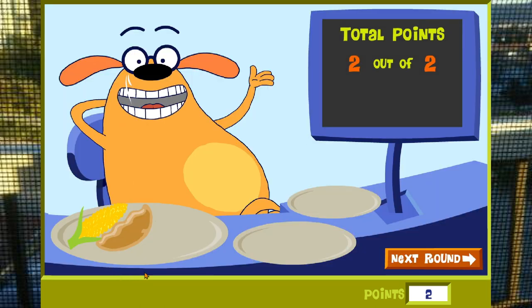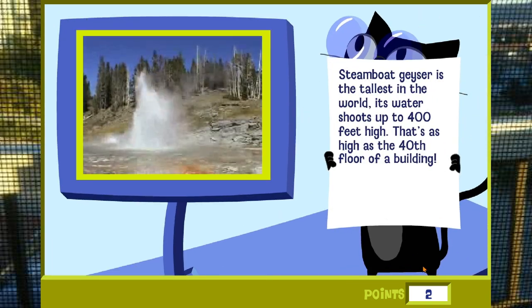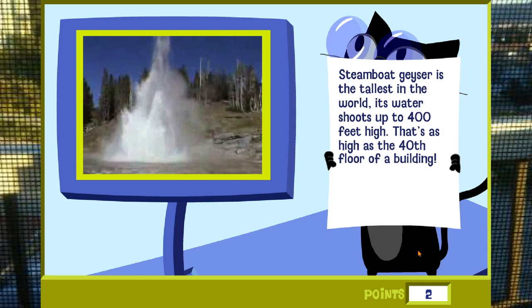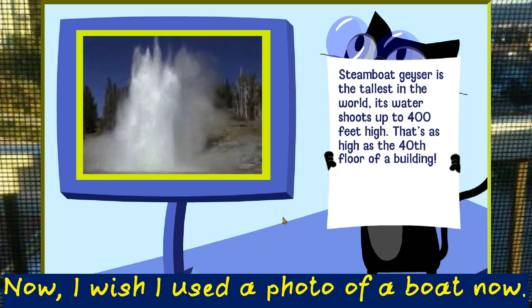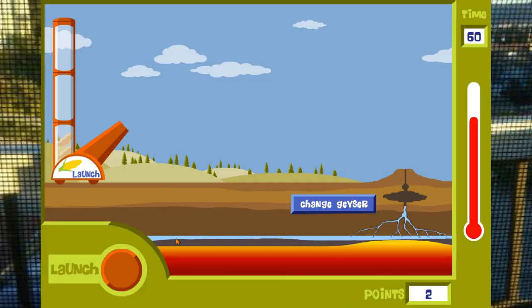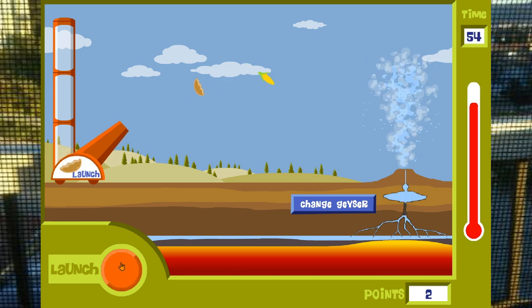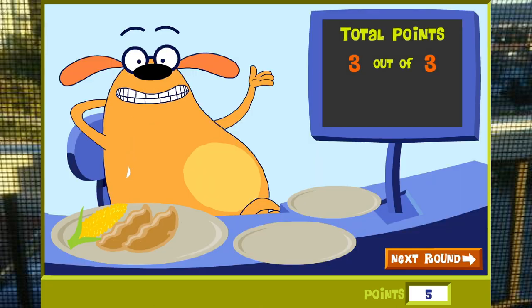Dumplings. Now you're cooking! Steamboat Geyser is the tallest in the world. Its water shoots up to 400 feet high. That's as high as the 40th floor of a building. That is taller than Studio G, which is one floor. Four. Now you're cooking!